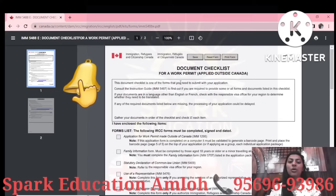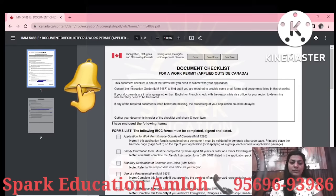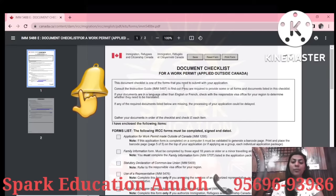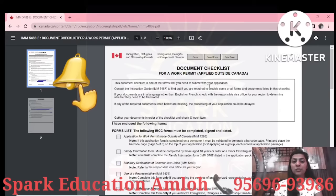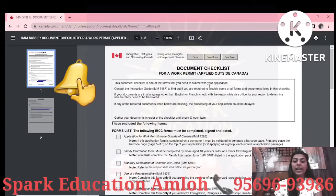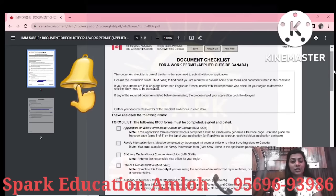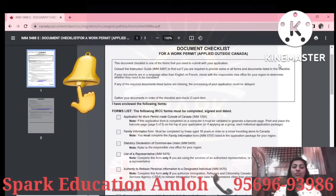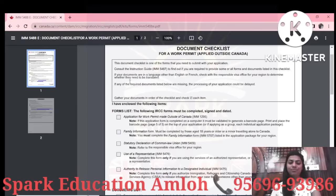Alright, so the document checklist for a work permit applying outside Canada. You have to be very careful with these documents, because if you submit some wrong information, it could be a case of misrepresentation, even if you don't want it, and it could end up delaying your application. It could take 6 months more than it's supposed to, so make sure you're careful about it. This document checklist is one of those forms that you finally need to submit with your application.